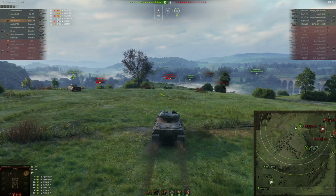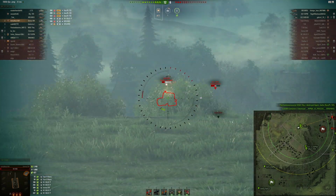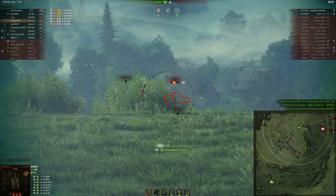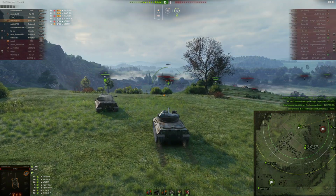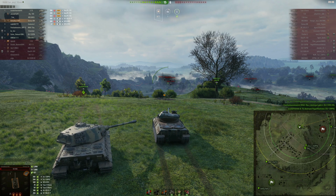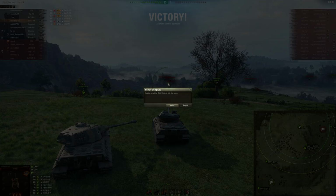And now we have a nice target-rich environment. I think about going for the Artie, but I know he's not going to live long enough. So now I wait, go for the other one, get one shell in, he's dead. Now let's see if we can squeeze this in. Nice. Nice. Get the kill? No. Well, there we have it, just shy by 1 hit point of 4,000 damage done in my first game with the Somua, French Tier 8 Autoloading Heavy.